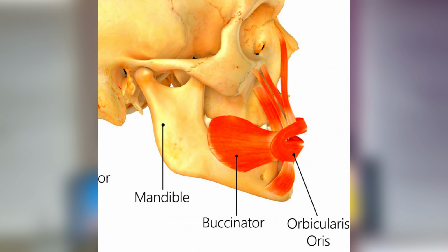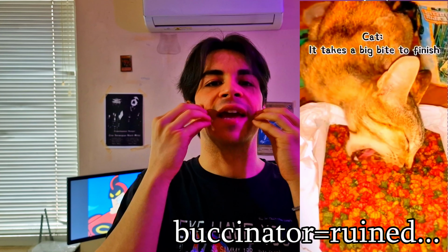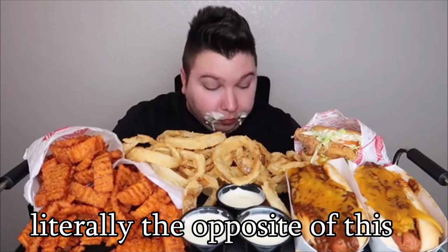The next tip, specifically about the hollow cheeks. The main muscle in the hollow cheek look is called the buccinator. You should not be activating that muscle. The way you activate that muscle is when you chew a lot of food at the same time. Like you take a big mouthful, filling up your cheeks like a squirrel.